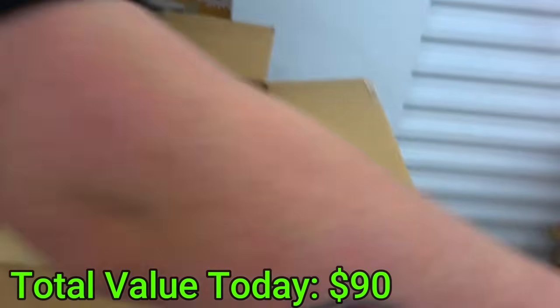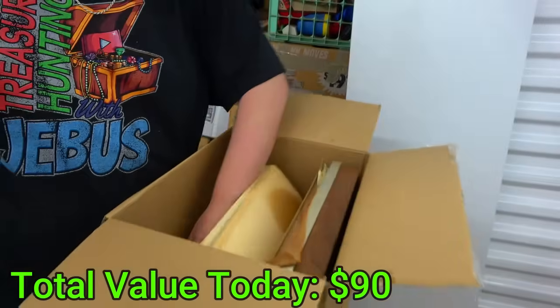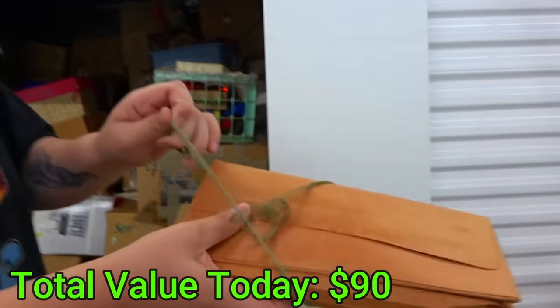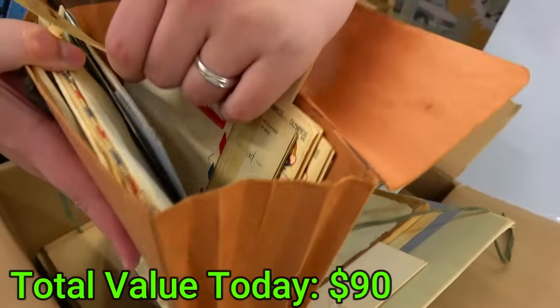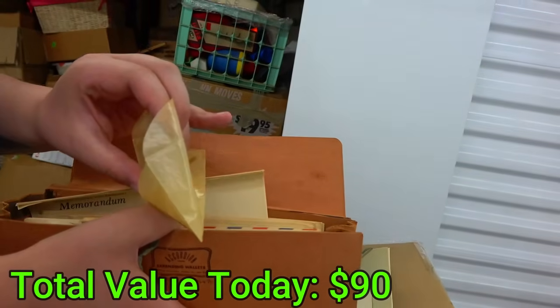Let's move this stuff over here. I want to get to all the money at the bottom. Literally. Oh, whoa. Just throw all that other stuff away. Look at that. That's interesting looking. Come on. Is this all stamps or what? These are like letters? Maybe they kept the envelopes because of the stamp. What's this? What is that?